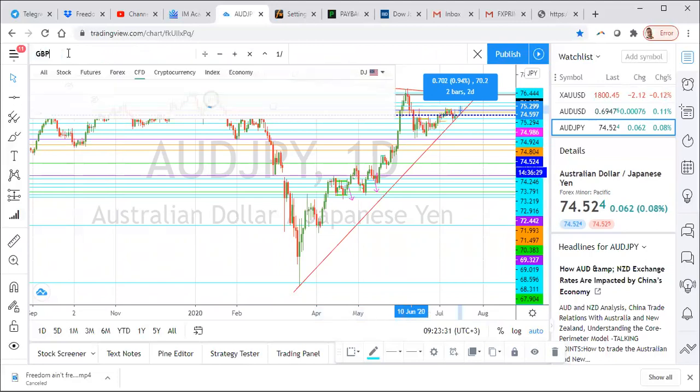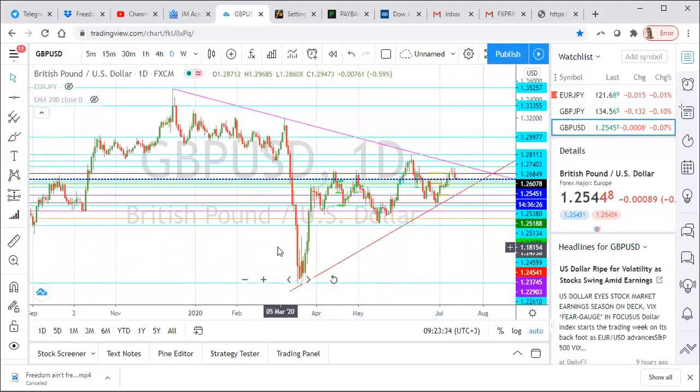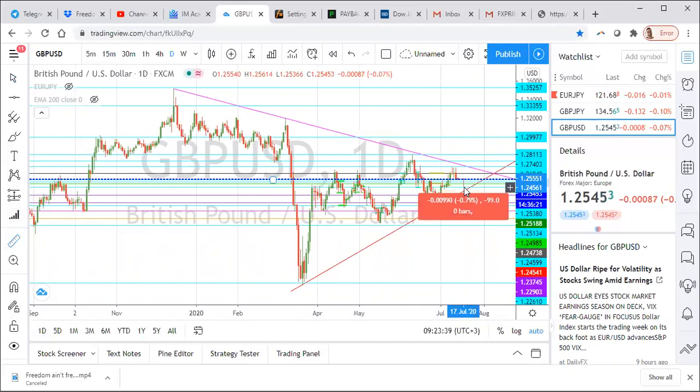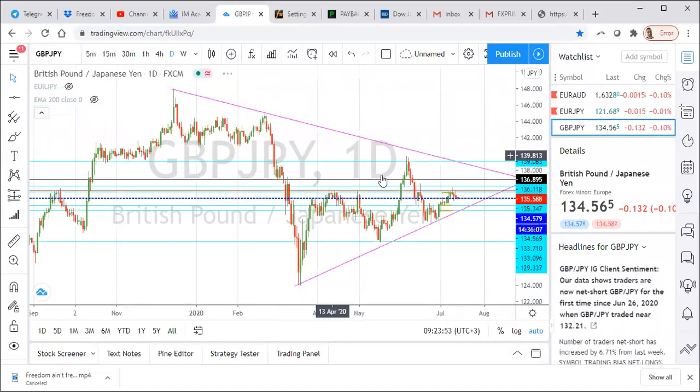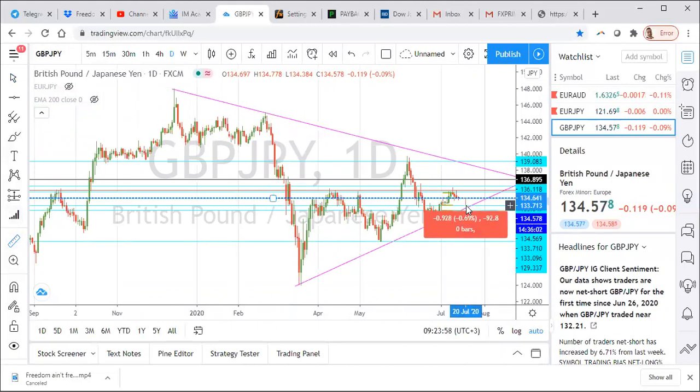Then we have GBP USD. This just looks like it's way down, 90, 100 pips. So sell 100 pips. GU, same drill. Sell of 90 pips. And guys, we can always look at this later in the week to see how they panned out.